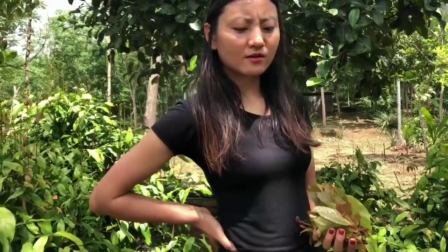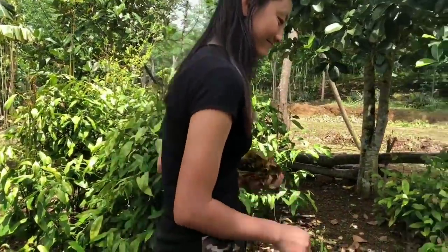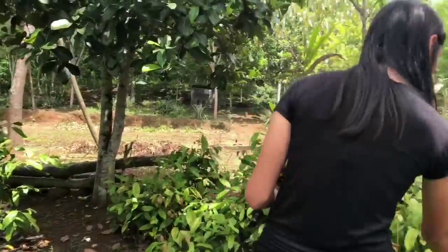Some of you must be wondering why we are going out during this time of lockdown. It's because the government has given relaxation for the farmers, and we also belong to the category. So that's why we're here. We're gonna work. Some of my family members will be staying back and weeding out the weeds. Let's go and show them the entrance.